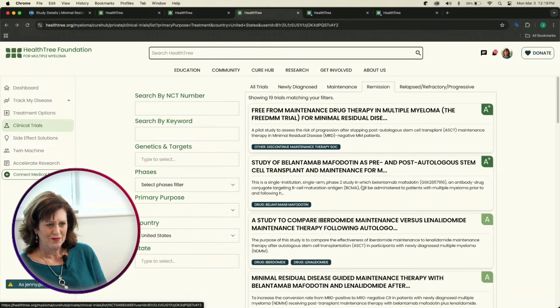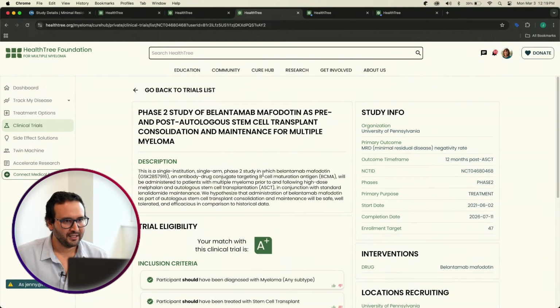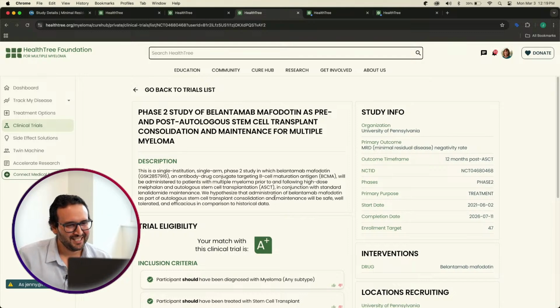So let's look at one of these. You can click on any trial that's interesting, and there are the basic details. You can see that this trial is a phase 2 treatment, started in 2021, will be completed in 2026, enrolling 47 patients. You then can read about the trial. This one is a drug intervention for belantamab, Blenrep. That's why it's hard. You need to know all the different names.